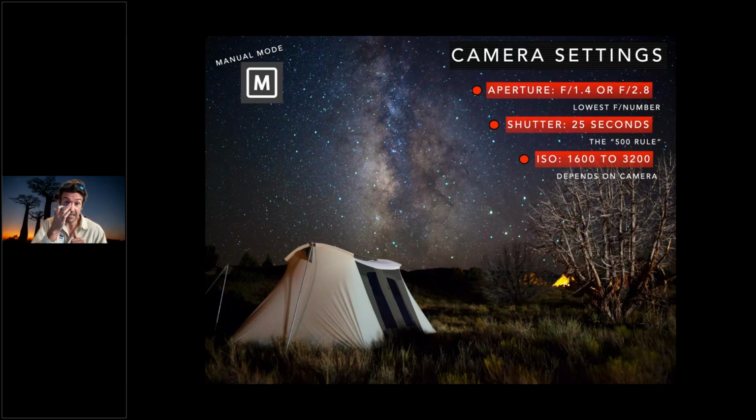So shutter speed, this is how long your sensor is open to light. And the reason I say 25 seconds is because that's really the longest you can go before you start getting something called star trails. So what happens is when your shutter is open that long, believe it or not, the rotation of the Earth is actually moving fast enough that if you have your shutter open 30, 35, 40 seconds, a minute, to let in even more light, like you think you would, those star trails begin to move because the Earth is moving enough.